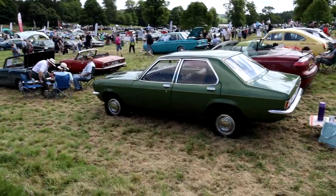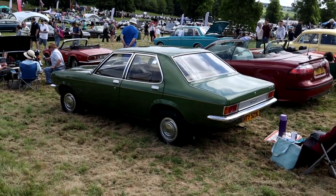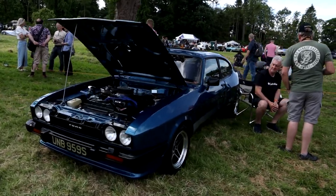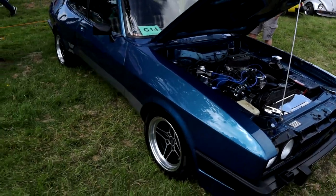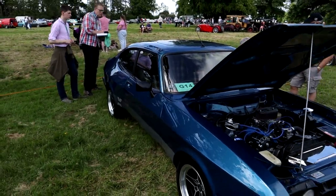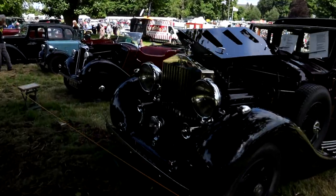Now, of course, if you're from my neck of the woods, you may recognise this lovely Vauxhall Victor. Gentleman that owns it has owned it for many, many years, and it does all the local shows back home where I am. It's nice to see it this far up north for a change. And of course, it's always nice to see a Capri 3-litre X-Pack. Complete with wide arches as well. There's a selection of fine old automobiles. Some lovely old cars parked up here.